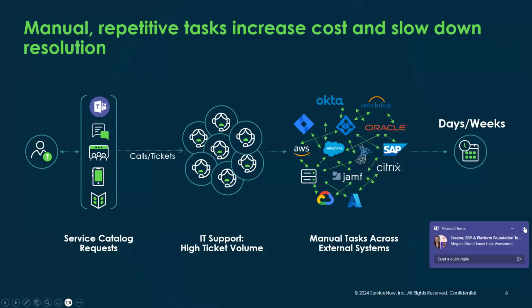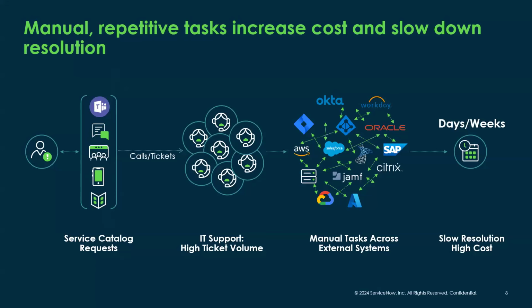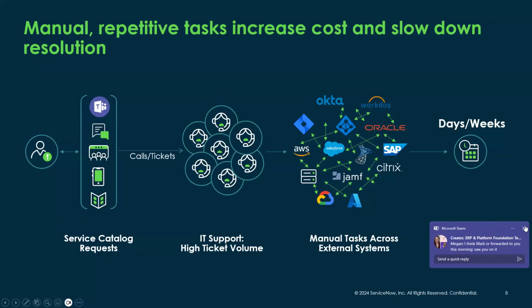So let's just look at a simple use case of integration with IT to illustrate why integration is important. In many use cases, catalog requests require integration with other applications. For example, Windows or Mac desktop software requires integration with Microsoft Endpoint Manager or Jamf. System access requires integration with modern systems like Active Directory, Workday, Okta, and so on.